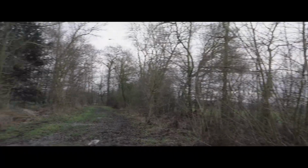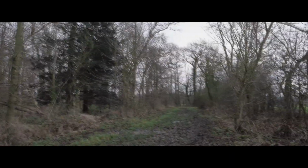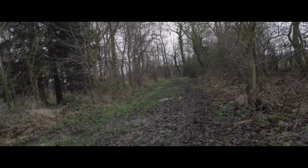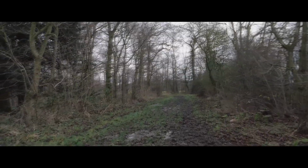There's a little blackbird very annoyed at my presence. This is a horrible journey through this wood, as it is completely and desperately flooded. So excuse the sounds and excuse the camera work.